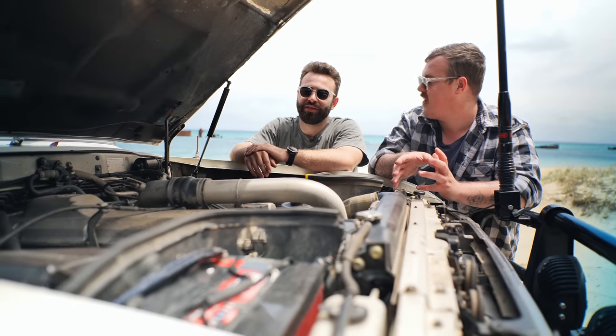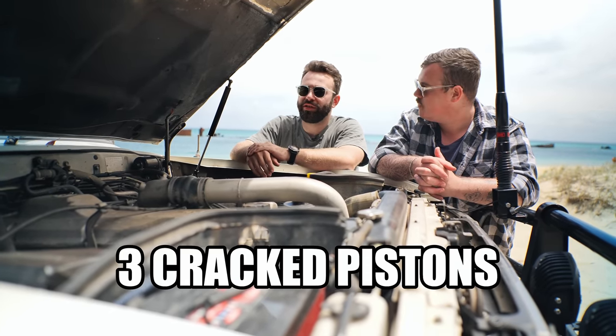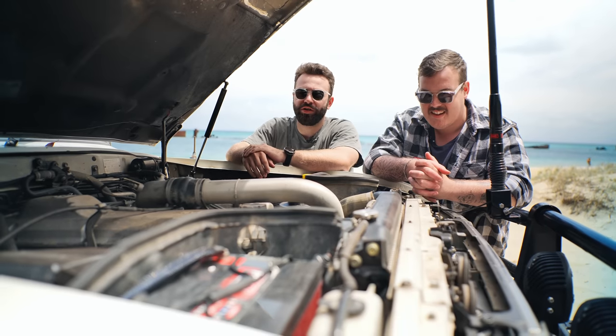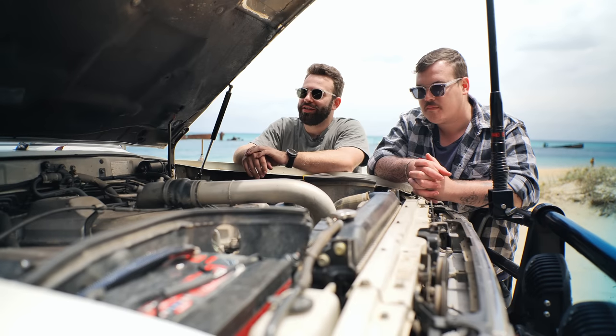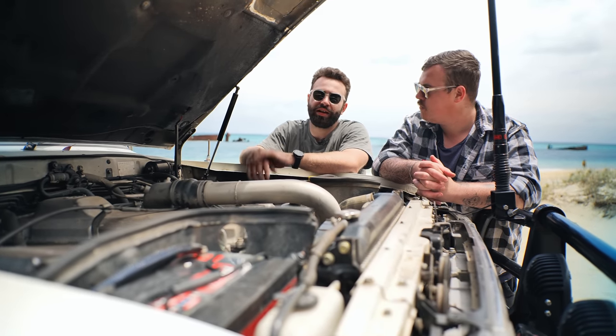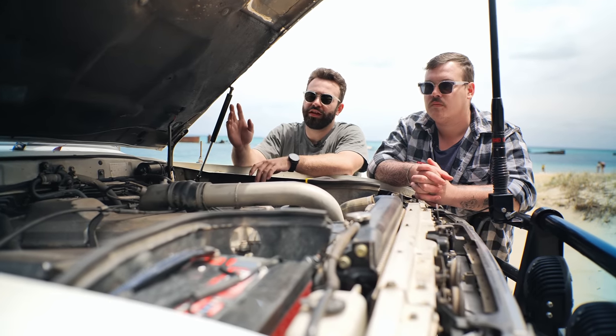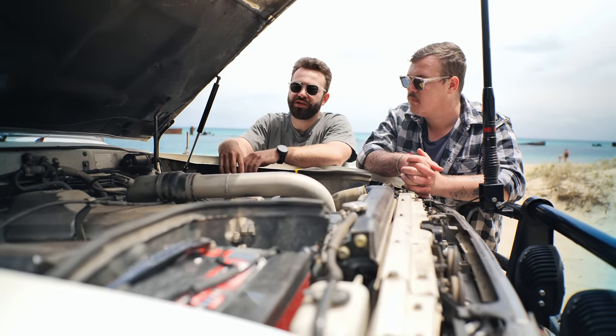It wasn't always smooth sailing with the engine combos in this car. Yeah, so I bought it with 3 cracked pistons. Someone had done some work on it, which they hadn't quite done a good enough job on. So I started off by rebuilding the engine essentially. I pulled that out and found number 3, 4, and 5 were all cracked, just around the ringland.